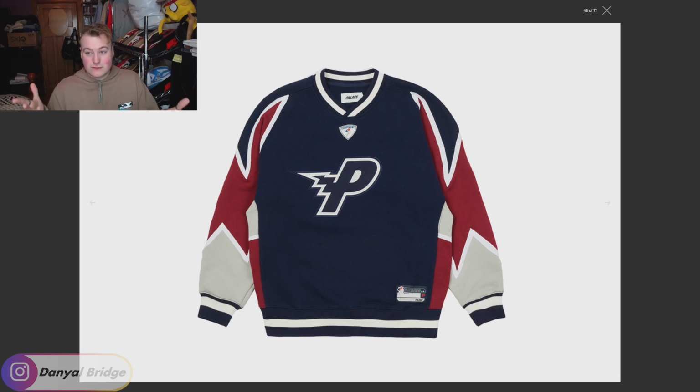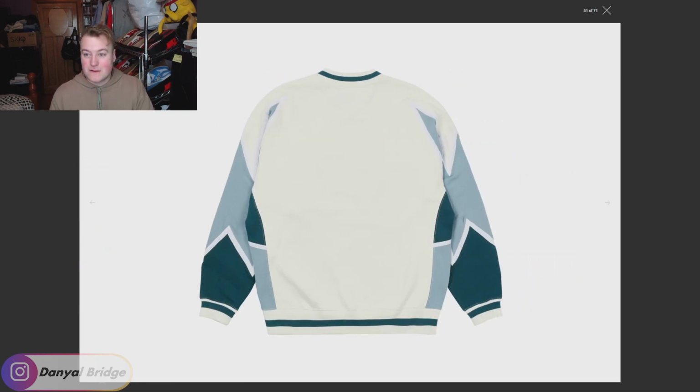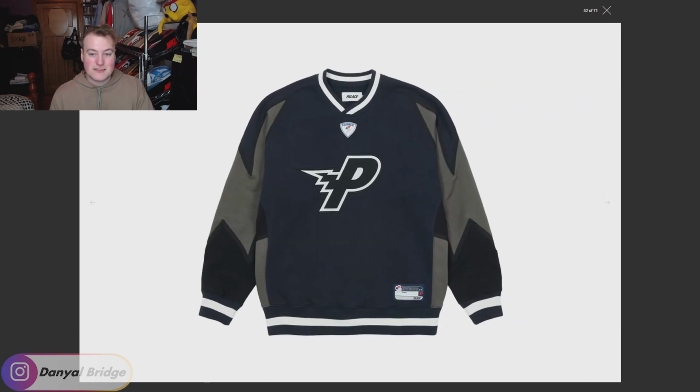I really like this first color that's showcased to us, but it does come in a couple other colors as well. So we get this blue and red one to kick it off with, then we get a white and light blue one, which I still think is really popping, and then we get a final color, which is this navy and black. It is a little bit dark, this final color, but I still think it hits. I still think it does a really good job.